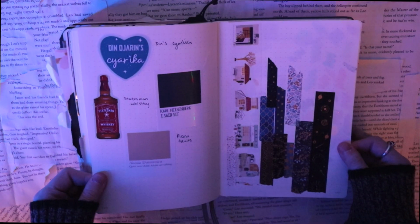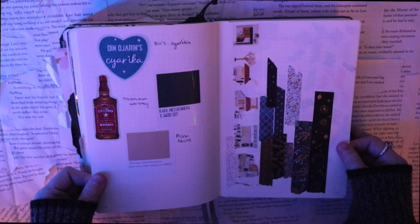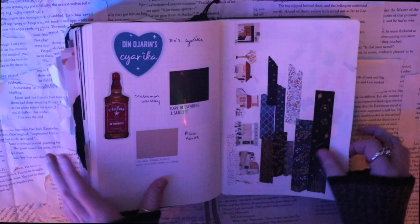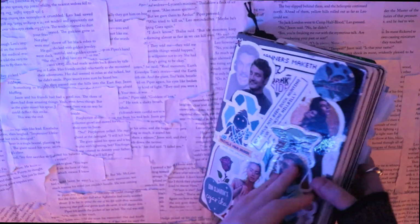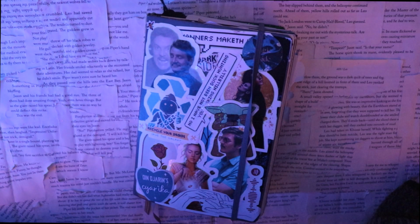And then when we get to the back here, we just have a bunch of stickers that I made, and then a bunch of washi tape stuff, and then you get to the end of the journal. Okay, so that was my 2021 reading journal. I learned a lot this year, and I learned that it's okay to not be creative for every single spread that you do. So yeah, that was my reading journal.